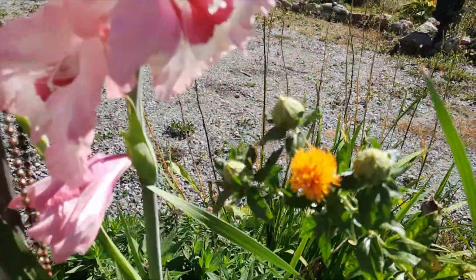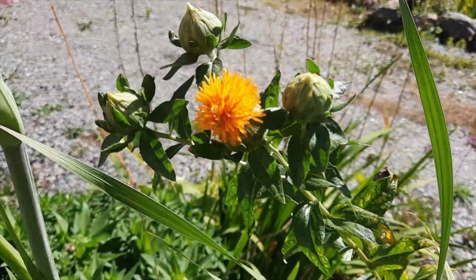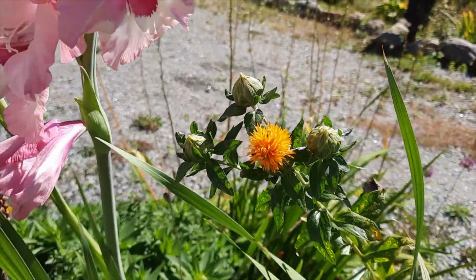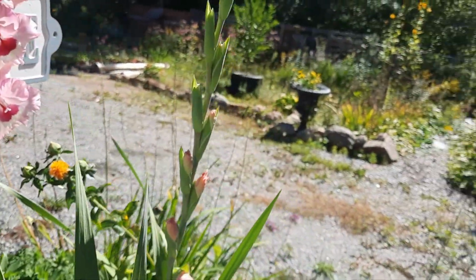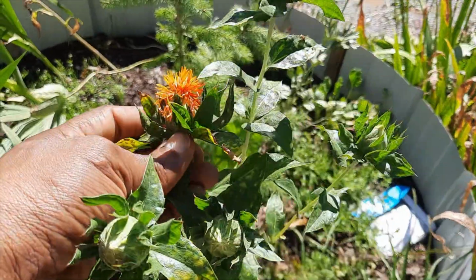And this is my thistle flower that is blooming. My thistle flower I planted from seed. I bought it from the Happy Green shop.